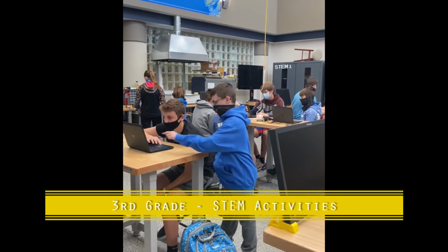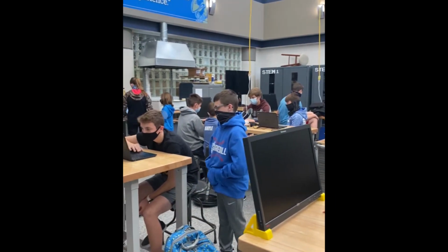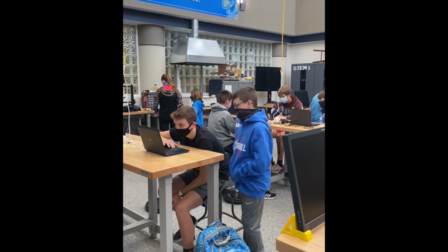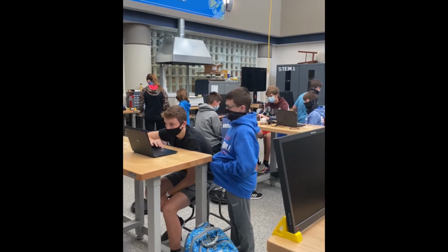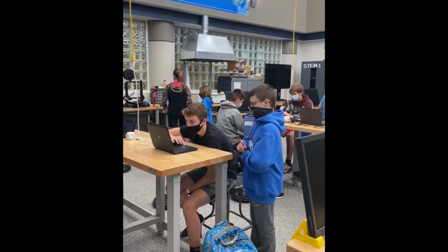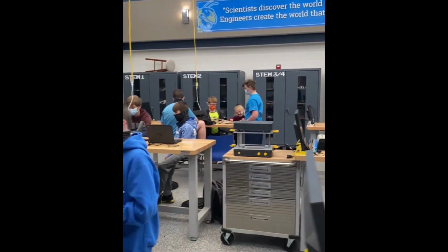After reading The One and Only Ivan, third graders research and create ideal zoo habitats for an animal of their choice. The students work with STEM middle school students who help them learn Tinkercad and use the Glowforge to make signs for their habitat.